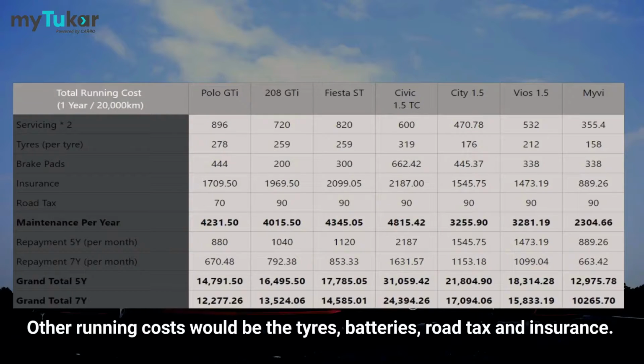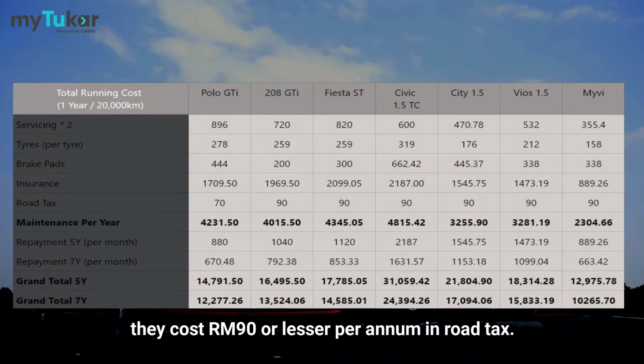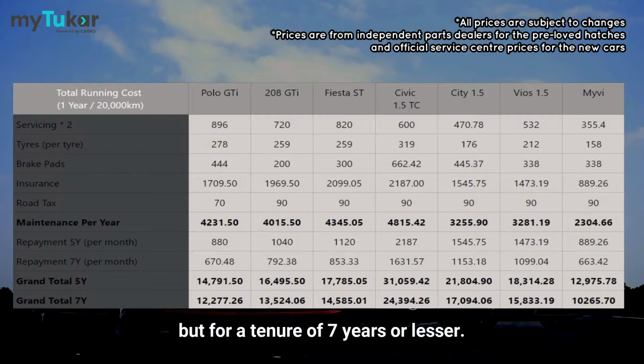Other running costs would be the tires, batteries, road tax and insurance. Since these cars have a displacement of 1.6 litres and below, they cost 90 ringgit or less per annum in road tax. You can still finance these cars, but for a tenure of 7 years or less.